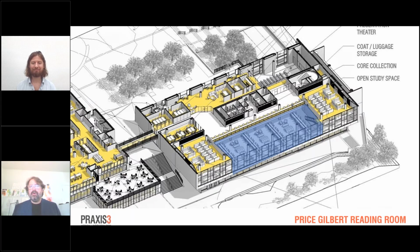It's a double height space. It has north facing glazing. It gets all of this incredible diffuse light. It has an open plan, uses furniture to organize the space, very flexible, and just an overall pleasant place to be in. So this space was already working in the ways that we were hoping as we modify the building throughout the renovation.